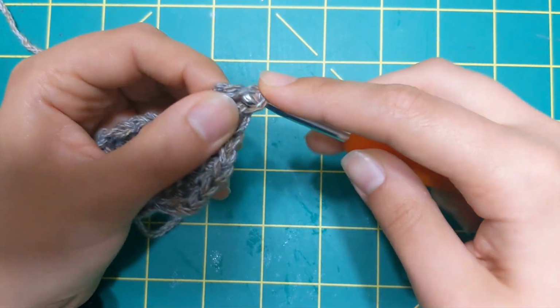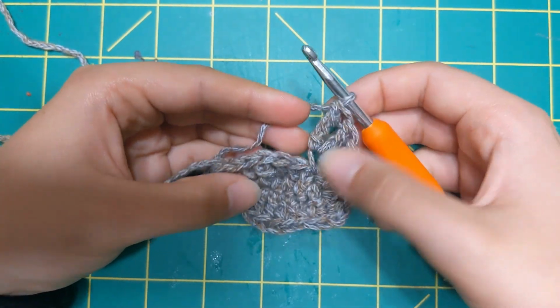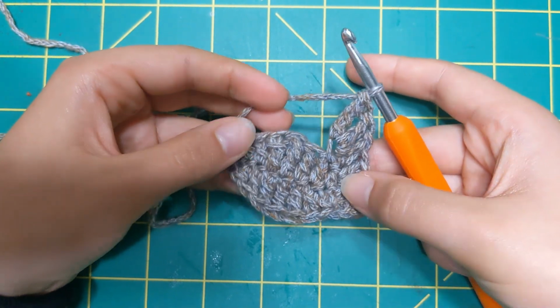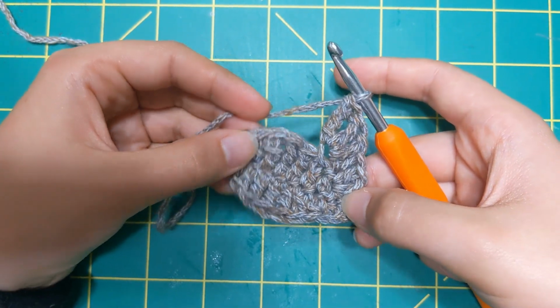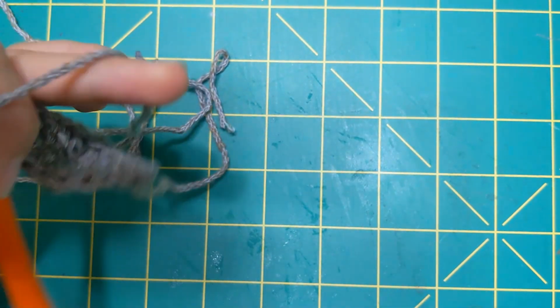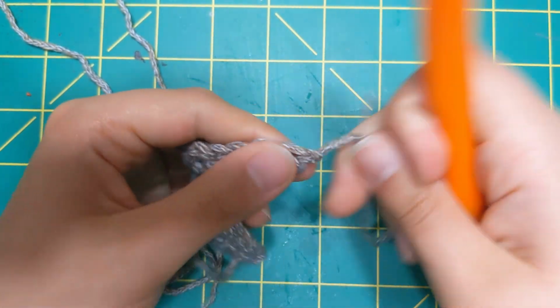Now the only reason I don't like using these super tall stitches is they do have some gaps in them, so it's not the best, but if you can see, we've got like a nice little big leaf and small leaf kind of thing going on. And so here you can just essentially chain 1, snip, and pull through, and we're done.